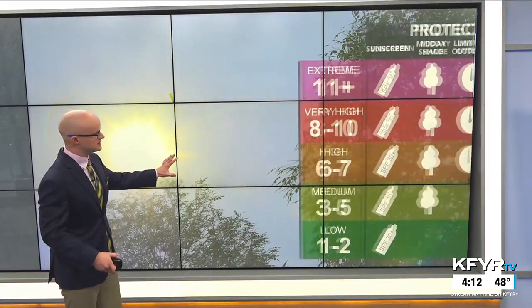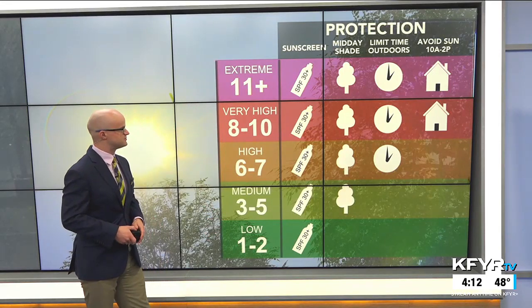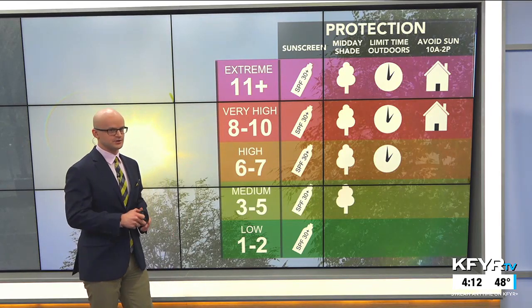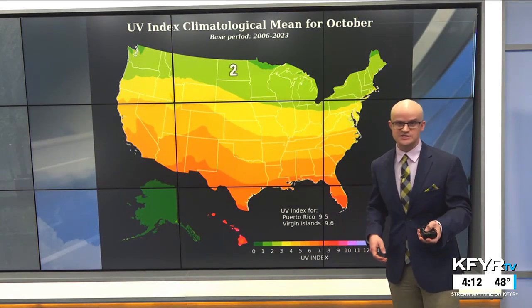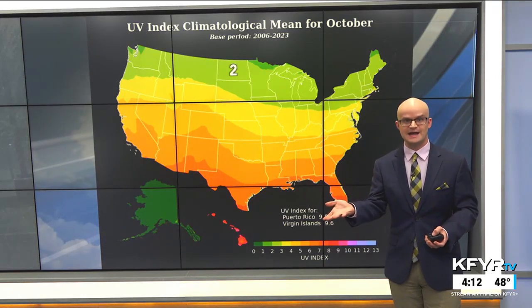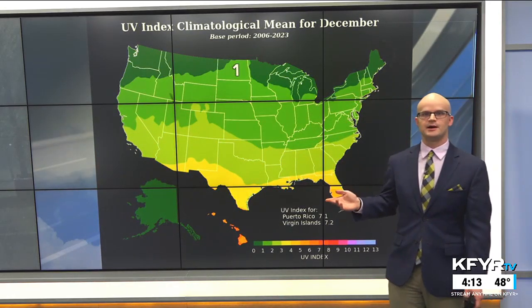So going into that UV scale, again, going from the low values all the way up to the very high and extreme values of between 8 and 11, that's when we'll need to try to avoid the sun during the hottest part of the day, limiting time outdoors with those highest UV index values. Now, in this month, October, our general UV index is about 2. That's what it's about right now with the sunshine that we're seeing. But as we go into the colder months, UV index usually only at about a 1.